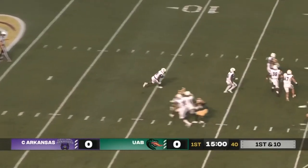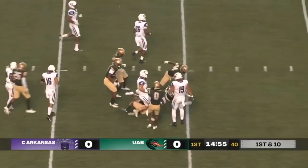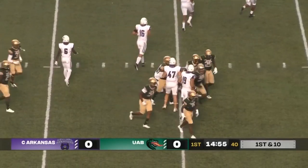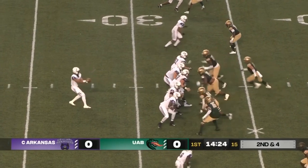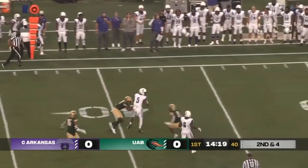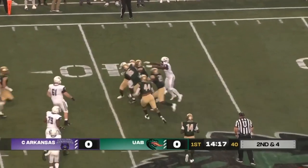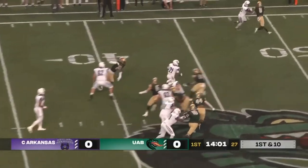Ball taken at the 2. Running far side, and above the 25, actually closer to the 30-yard line. So the Bears show that they're going to put the ball in the air against this stout UAB defense. Short pass caught for a first down on the outside. And for UAB defensively, Chris Mole, who had 104 tackles last year.